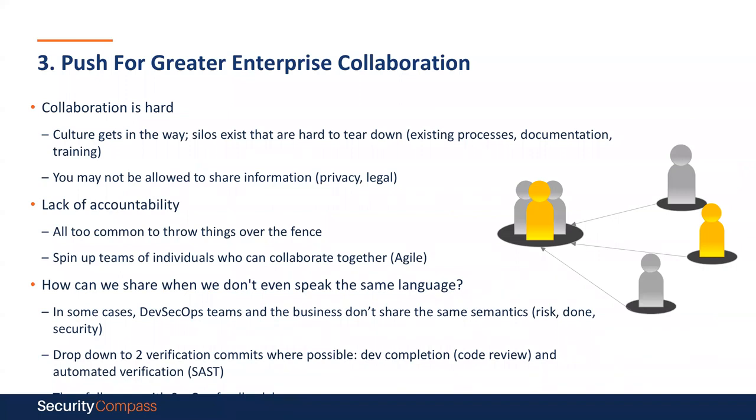The third thing to think about is push for greater enterprise collaboration. Now, admittedly, collaboration is hard. We've got teams that traditionally have been working in silos. Systems are not integrated. Processes are not integrated. Culture sometimes gets in the way. And in some cases, you may not even be allowed to share certain information.